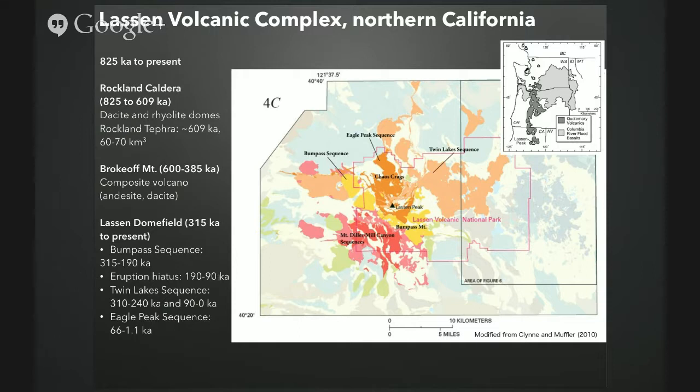It was completely quiet. Eruptive hiatus, we call it, where the whole area, there's no eruptions for 100,000 years. And then since about 90,000 years ago, there's been more activity. We have the Twin Lakes Sequence and then the Eagle Peak Sequence. And the most recent eruption from the Twin Lakes Sequence is the 1915 Lassen Peak eruption. And the most recent eruption from the Eagle Peak Sequence is this area known as Chaos Crags, which is a great name for a volcano. And it erupted about 1,100 years ago. And those are the most recent activity. But there's been a number of these periods of volcanic activity at Lassen over the last almost million years.